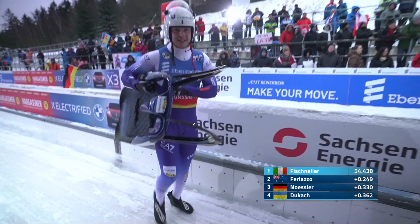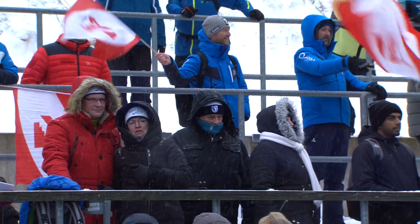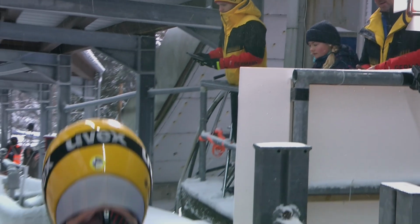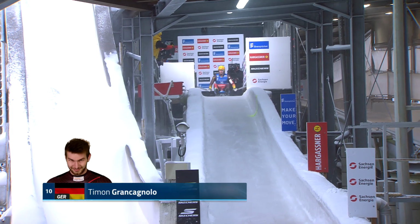Sigh of relief from Dominic, but pretty subdued. Usually he says hello to his family, to Emily, to all sorts of people, to the camera. He knows he has work still ahead. This could be a podium weekend for Dominic Fischneller. Plenty of racing still ahead here in run number 1.